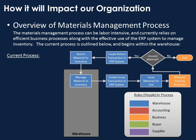The warehouse personnel then issue the material for use, and the business personnel use the material. If all the materials are used, then that part of the process is complete. If there is unused material, it must be returned to the warehouse. The warehouse personnel then must create a return transaction in the ERP system and return the material to inventory. This material is then returned to inventory where it may be utilized in the future where it is needed.